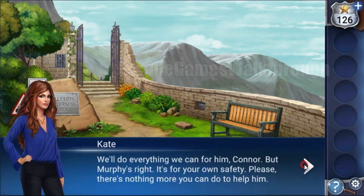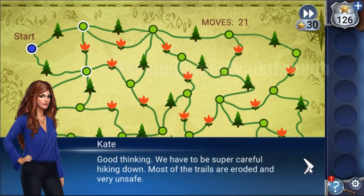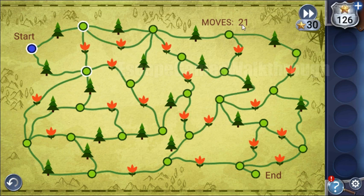Murphy will help us to go down. He has a map, and it also has eroded and unsafe paths. We have a hint: we have 21 moves, and we need to alternate the moves between the tree and the flower. So let's start this path.